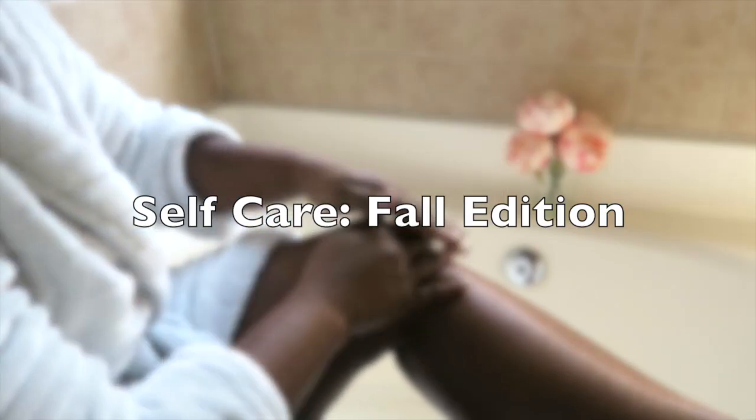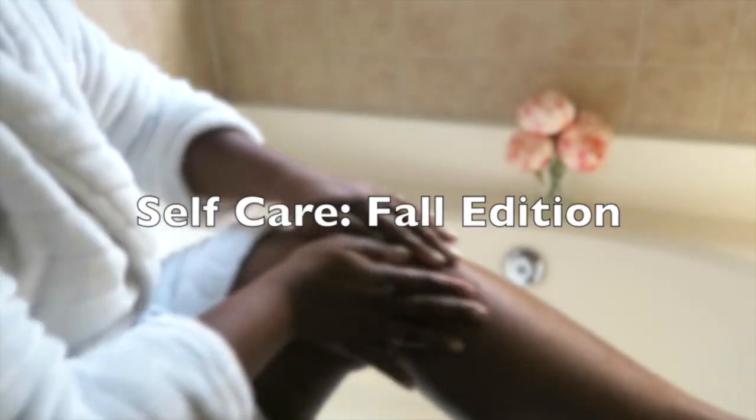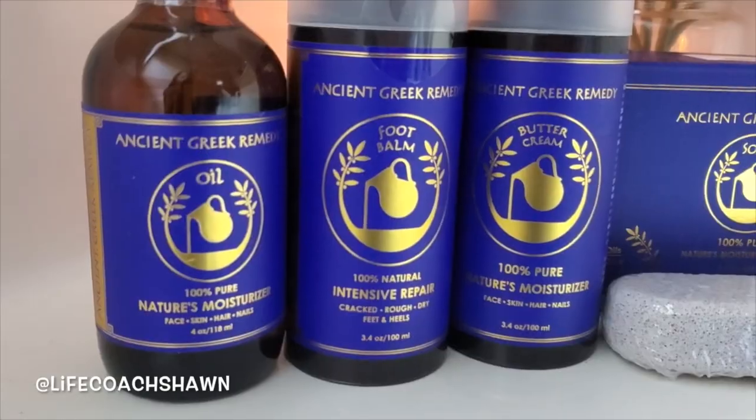New season, new self-care routine. So this is the new fall edition. So it looks like I'm eating candy, but this is actually vitamins. I like to eat my vitamins in gummy form and wash them down with some delicious green juice. I'm not a breakfast person, so green juice is typically what I go for in the mornings.